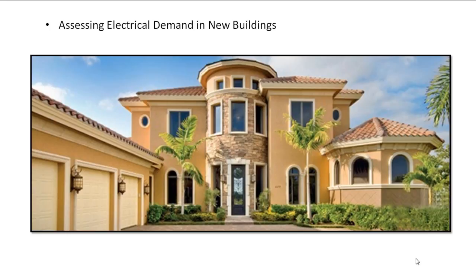One method used to estimate electrical consumption is to base it on electrical consumption of your existing home or business. If, for instance, you are building a brand new home that's the same size as your current home, and the new home will have the same amenities and the same number of occupants, then the electrical consumption could be similar to your existing home.